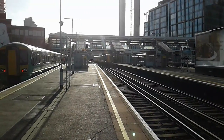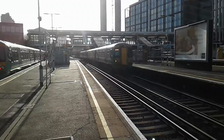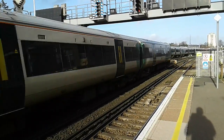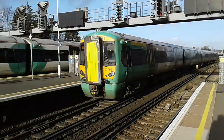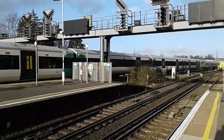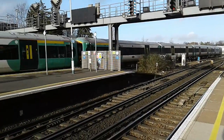Okay, now departing is the 12:30 Southern service from Reigate to London Victoria. This is worked by 377-113. As we have another triple load of 377s coming in for Southern. This is a service bound for Eastbourne. In the middle is 127. On the front is 407. And on the rear is 441.